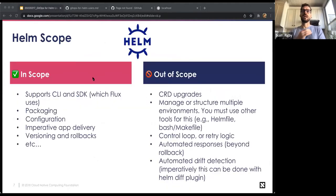So in order to guide you through the benefits that Flux brings to Helm, I'm going to briefly note some things that are in and out of scope for Helm by design. This is important to note so that you know which tool does what and why you would even need something to extend Helm. So Helm is a client and SDK only.